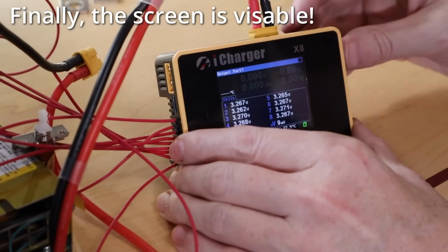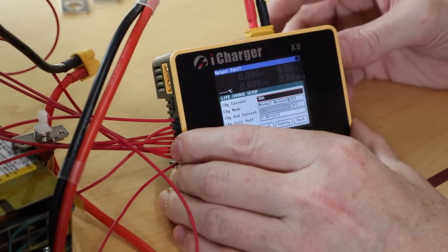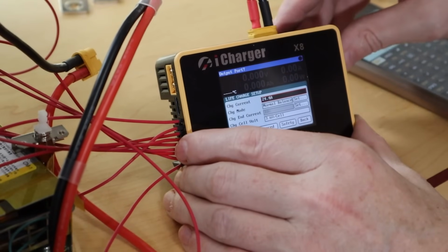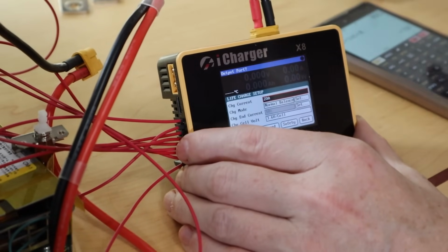Okay, now it's seeing 26 volts. Where do I set the amperage? I know I've set the amperage before. Here we go. I think I might drop this down to 20 amps. It's crazy that an 800 watt server power supply is what's limiting me here.